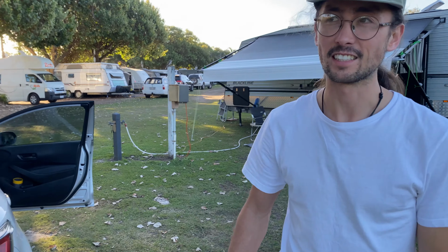Let's put our fridge back on. That's our little power station here. We have had a bit of a day.